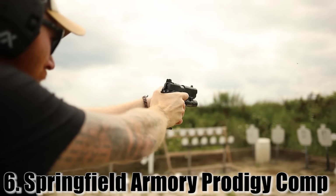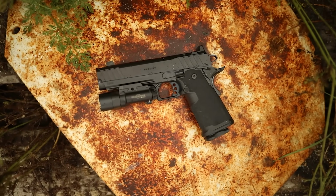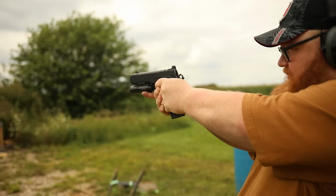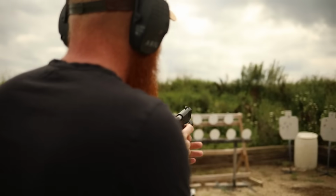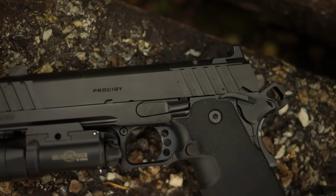I mean, I had a terrible time with the original, and I expected nothing coming from this one, and when we shot it, I was like, damn, this is a little affordable XC. I mean, it performs almost as well as my Staccato XC, my Staccato XC being $4,500, whereas this gun is $1,600 and some change. Springfield has to stop making good guns this year, or I won't be able to shit on them anymore.